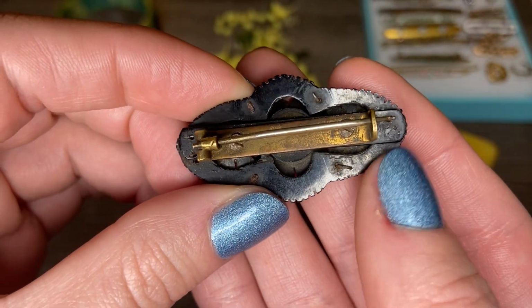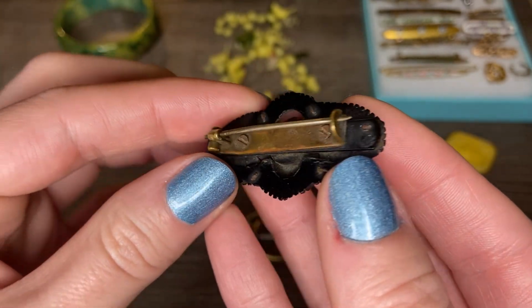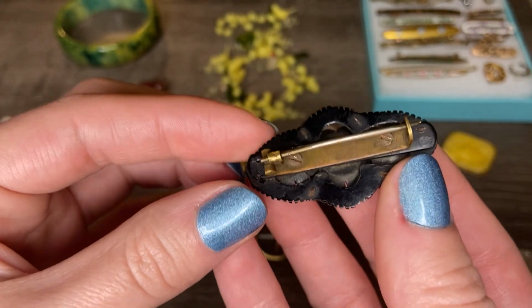So here's what the back looks like. It is a bit dirty, but you can see we do have a tube hinge here as well as a C clasp.